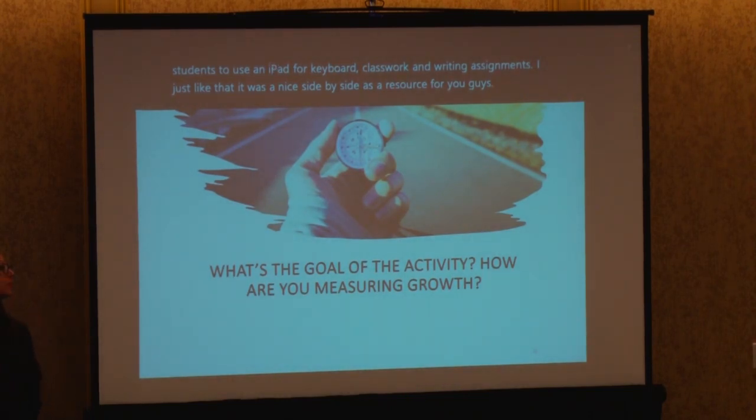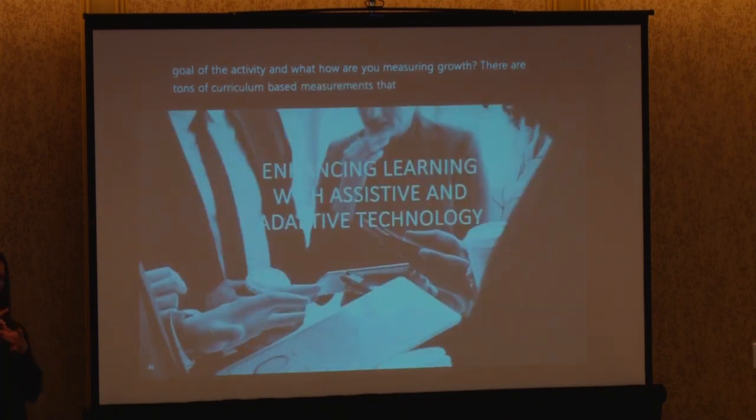This is at the heart of everything you should be asking yourself. What's the goal of the activity? And how are you measuring growth? There are tons of curriculum-based measurements that are built into what we're doing.